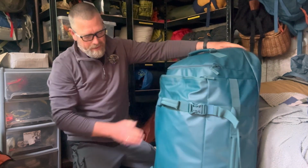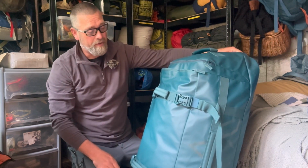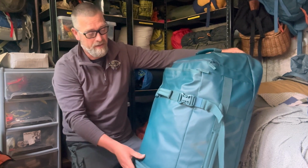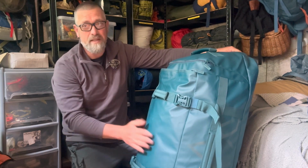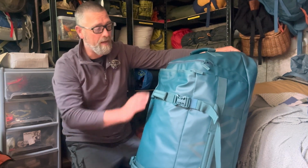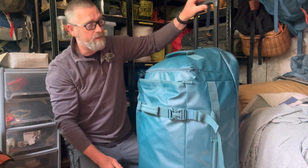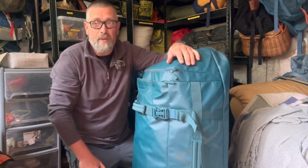Right, so in the main bag, this bag here, this is a beast of a bag, and it's an absolutely brilliant flight bag. This is by Fjern, and this is the Oreda. It's 105 litres, I think. It weighs about 4 kilos, so it's quite a heavy bag, but it's massively durable. You've got wheels on the bottom, a handle on the top, and it's just a solid bag to put all your gear in.